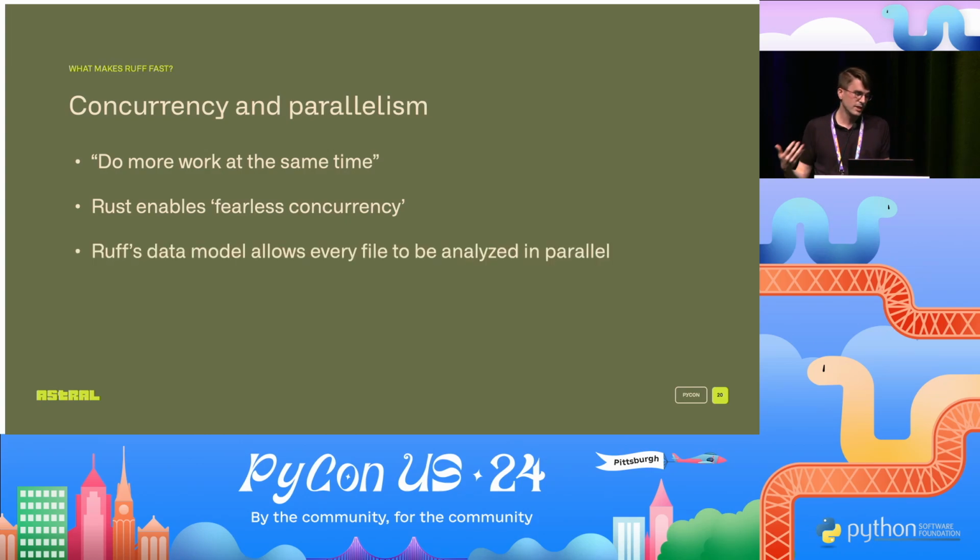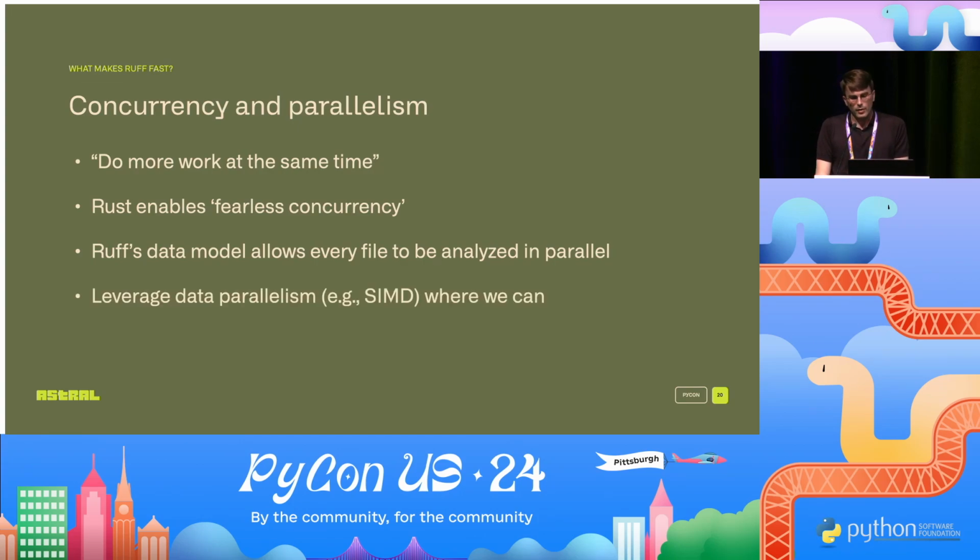And we take strong advantage of that. Ruff has a very simple data model. If you think about the pipeline that we went through on those previous slides, we can do that for every file in parallel effectively. So for every file independently, we can be tokenizing, parsing, and generating the semantic model. But you can also think in a slightly more unorthodox way about data parallelism. SIMD stands for single instruction, multiple data. It's the idea that you can have CPU instructions that run in parallel across many pieces of data at once. It's a slightly different way of thinking about concurrency and parallelism.